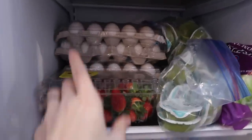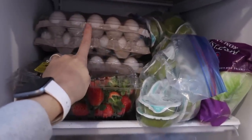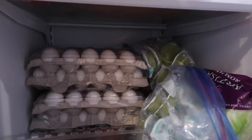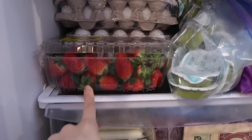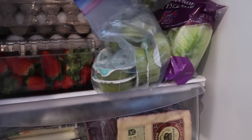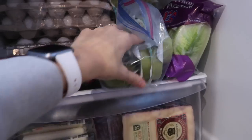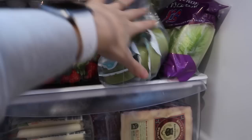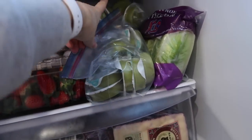All right, down on the shelf we have a bunch of eggs. This is like 5 dozen eggs, and I think we got like 10 dozen eggs total. We have a thing of strawberries. And then we bought the little holy guacamole individual things. But I don't like putting any cardboard in the refrigerator because it always seems to stick to the glass. So I just put it in these Ziploc bags. We have 2 of them.